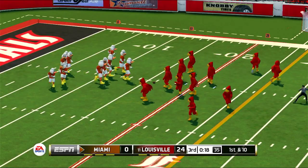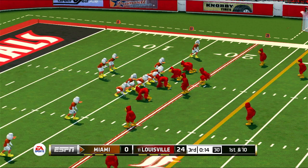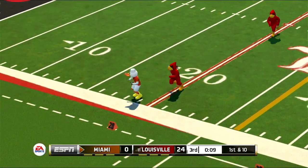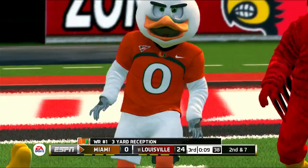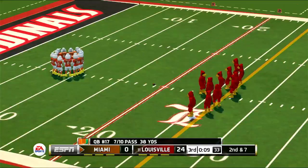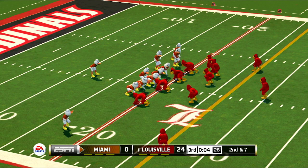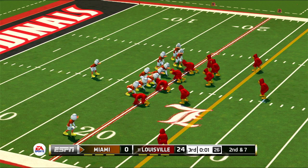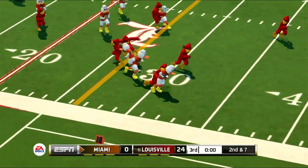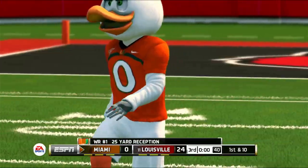Man left. Four down. He goes out of bounds at the 19. That'll make it second and seven. From their own 19-yard line, second down. Gets it to his wide receiver, and he's got another one. He's to the 40, and he's shoved out of bounds around the 44-yard line.